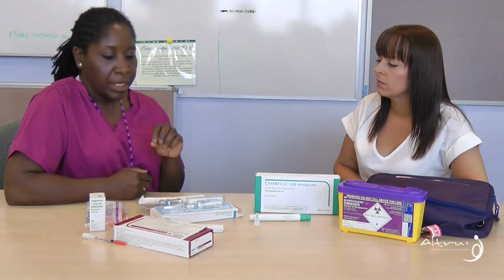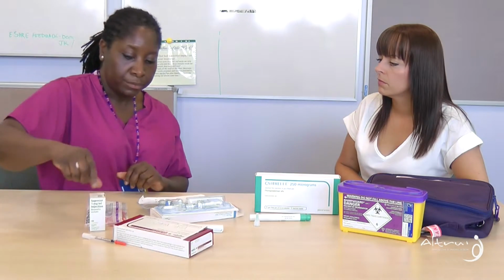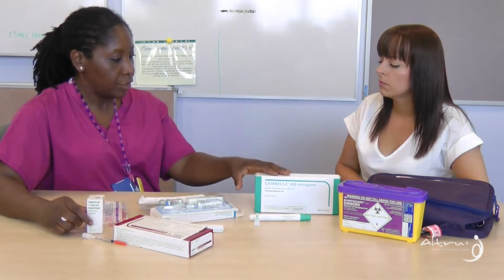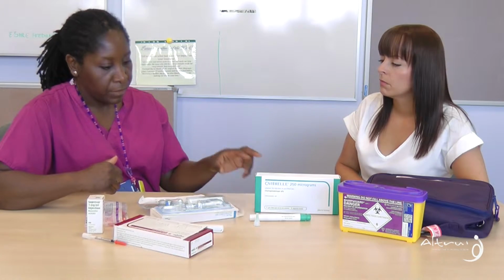So we've done the scan, we've shown that you've got a good number of follicles, that shows you're ready for the egg collection. Therefore, to reduce any risk of you having ovarian hyperstimulation, we tend to use this drug called Buserelin. There are two drugs you can use. This Buserelin, which induces ovulation, and there's also this drug called Ovitrelle, which is pre-filled, which also induces ovulation.